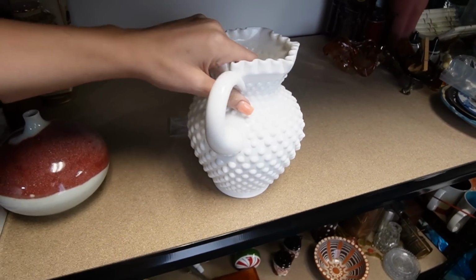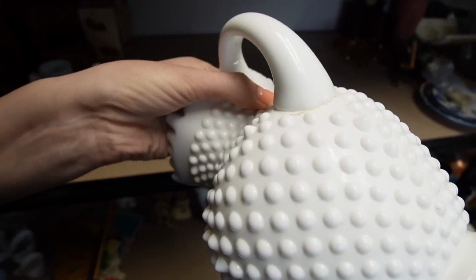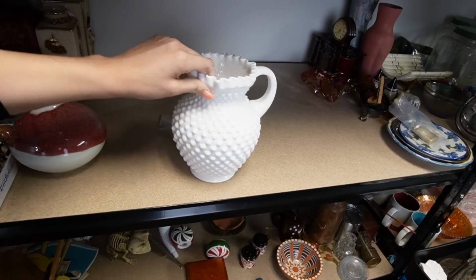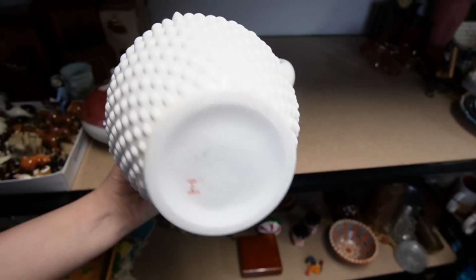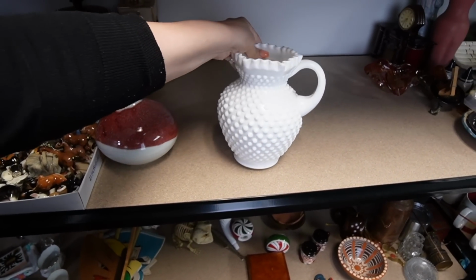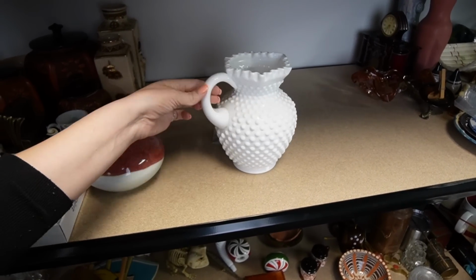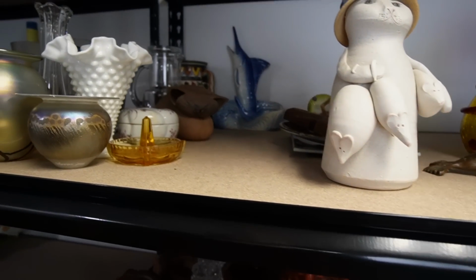I was so excited about finding this pitcher at Goodwill that I didn't even notice the crack. Look at that, right around the handle. Darn! You can actually see it from the inside too. So that's kind of a bust. That stinks. I guess it would make for a nice vase. Some flowers in there. It's really all it would be good for now. I'd be afraid to use it as a pitcher because too much use on that handle would probably pop the handle right off. That's a shame.